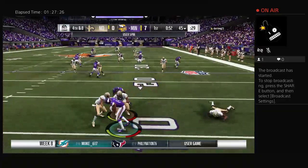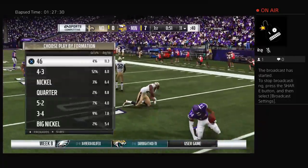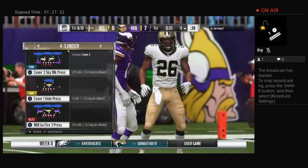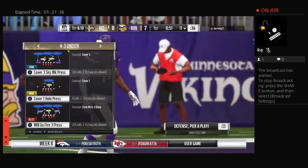Spinning away. We'll call that a 43-yard punt, 2 on the return. And the Vikings will be backed up deep to begin their drive as they take over first and 10.